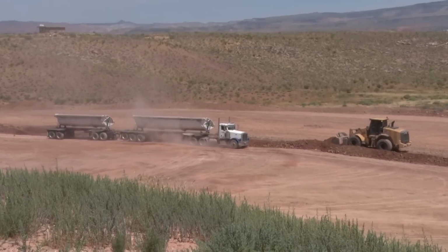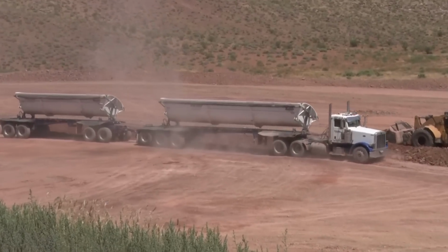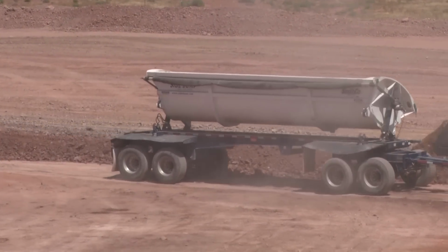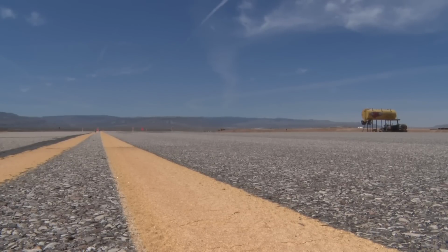Using an estimated 50 pieces of equipment at any one time, crews will continue to move about 300 million yards of dirt during this process, one giant shovelful or dump truck full at a time. And barring any other unforeseen problems, crews shouldn't need to rebuild this runway for another 20 years.